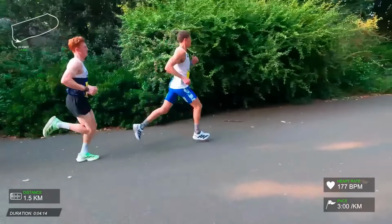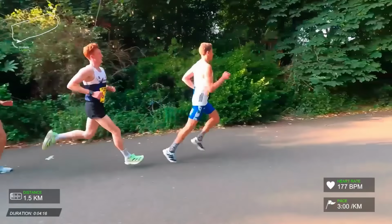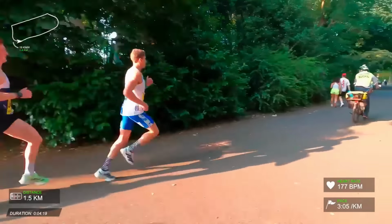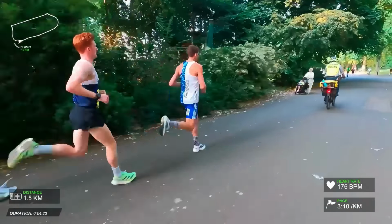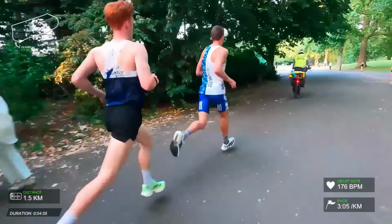Running is like life. It's taught me to work hard. If we sit back and wait for things to come, they're absolutely never going to come. We have to go out there and we have to go and get it ourselves, and that's my mindset for this race. I'm going out and I'm going to go get it.